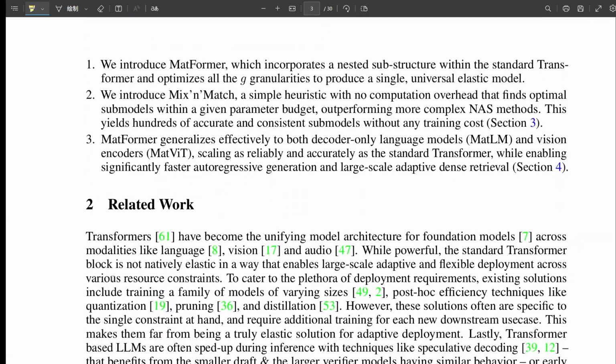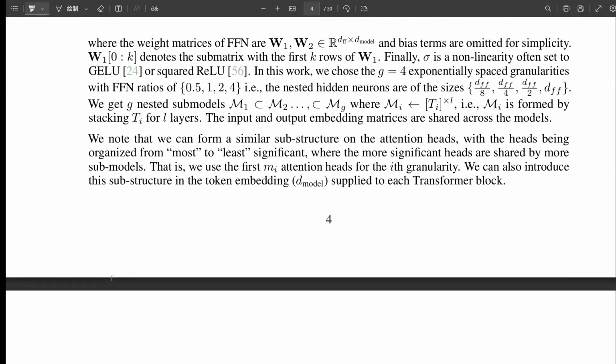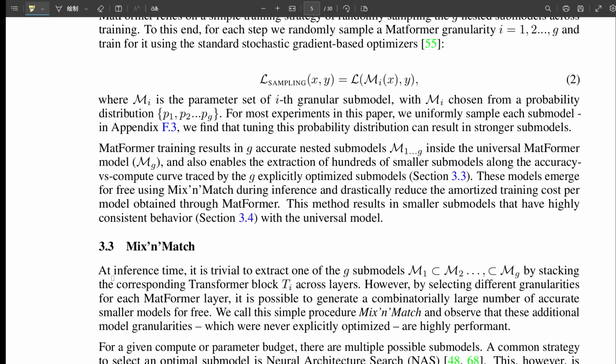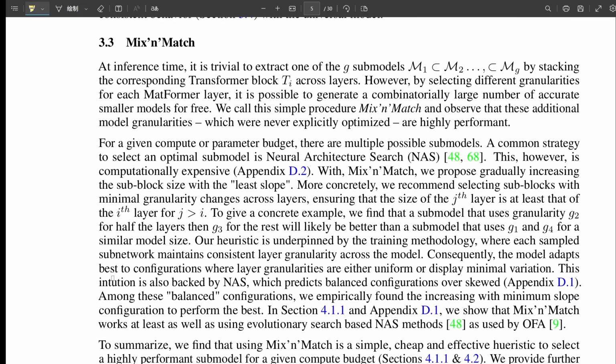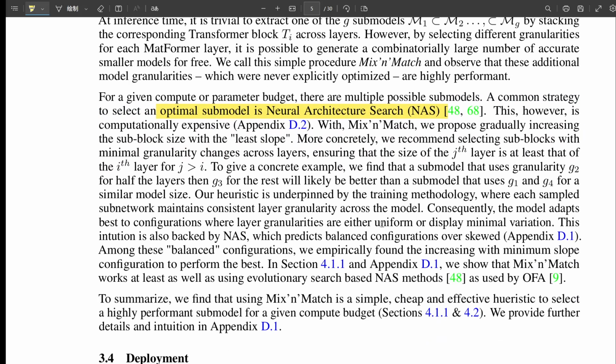Mix and Match? Okay. So after training, yeah, you can easily extract the G main submodels by just using the same corresponding FFN block across all the layers. Like all layers use T1 or all layers use T2. Exactly. But the really innovative part is, because the nesting is applied layer-wise, you can generate a combinatorially large number of additional smaller models. How? By selecting a different granularity, a different FFN block, for each layer independently.